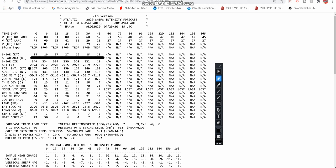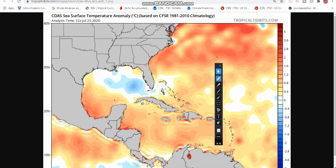All right, but we got 29 degrees sea surface temperature, so that's why this has really been strengthening here. The wind shear hasn't been too bad. The storm, again, is moving at about 8-9 miles an hour, if that. I honestly think it's less, but the heat content is at its highest now. Once it makes landfall, obviously it's going to start to drop off a lot. So let's take a look at the ocean water temperature anomalies and see why this has been strengthening. And you can see we still got water temperatures up to 1 degree Celsius above average.